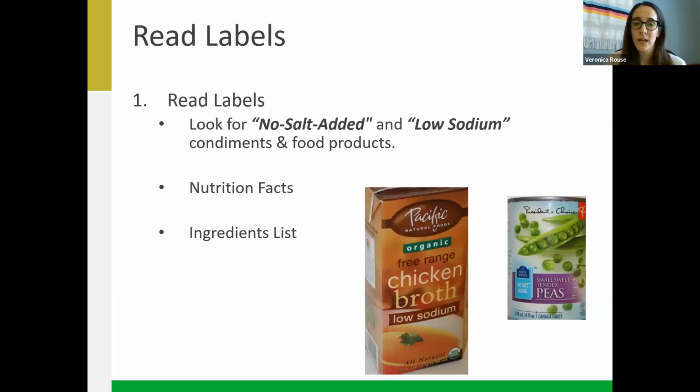Now, how else can we eat low sodium? Reading food labels is extremely important. So there are a few places on the food label you can look to see if the product is lower in sodium. The first one is something called health claims, nutrition health claims. They're usually found on the front of the package, and the ones we want to look for are bolded here. So no salt added or low sodium.